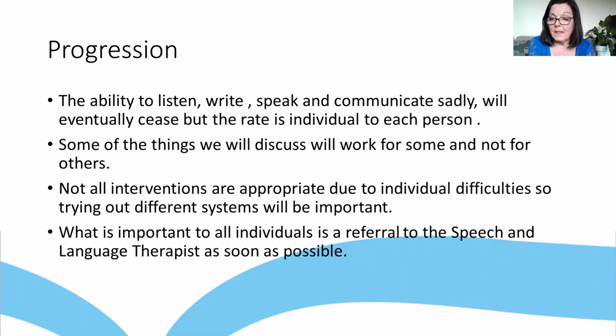So we're going to discuss different systems. Please feel free to write down or ask us your questions at the end, and we will talk about them, because we're only going to touch on some systems. We don't have time to go through them all at the moment, but we will have time to answer your questions at the end. What is important to all individuals, especially, is a referral to the speech and language therapist as soon as possible. And people like myself and Phil will be available to do that for you at the very beginning. And it's important to monitor that throughout your journey.